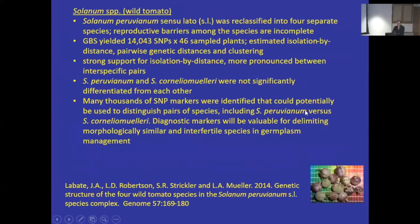The next one I'll talk about is wild tomato. So this is a very diverse wild tomato that's used a lot in breeding, Solanum peruvianum. It was recently reclassified into 4 distinct species, but there is gene flow among the species. So we genotyped 46 plants representing different species, about 12 per species, and we used 14,000 of the markers.